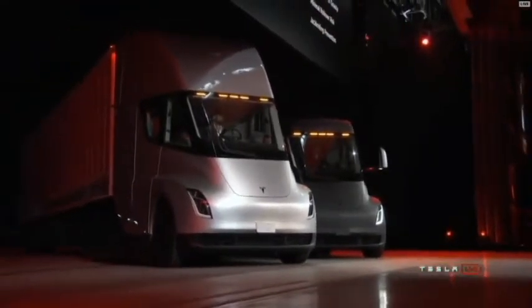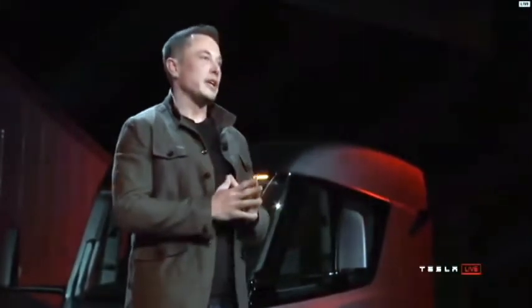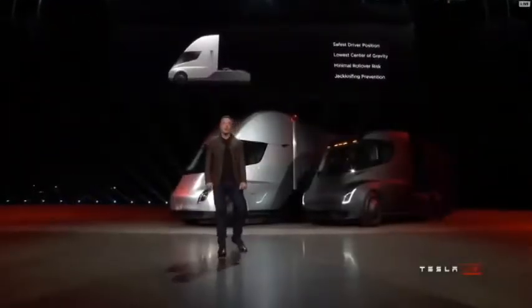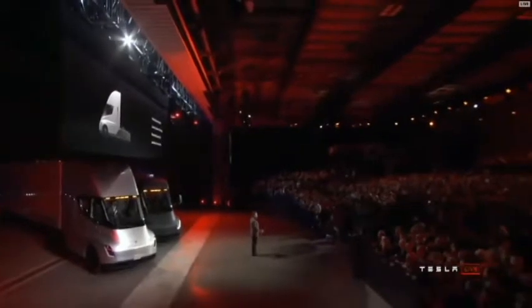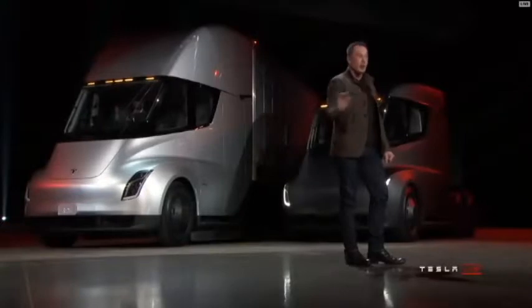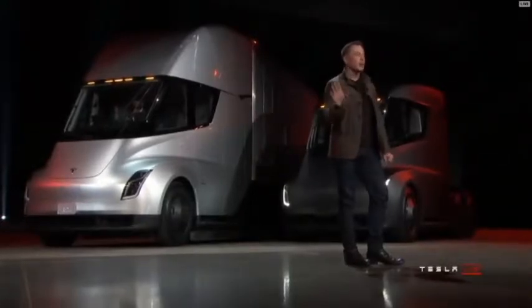And perhaps most importantly, jackknifing is usually the worst nightmare of a trucker. How do you stop your vehicle from jackknifing if you're in difficult conditions? The truck will automatically stop jackknifing because it's got independent motors on each wheel, and it'll dynamically adjust the torque on each wheel so that jackknifing is impossible. Your worst nightmare is gone with this truck. Gone. You never have to worry about it.